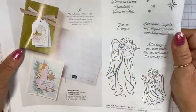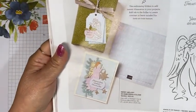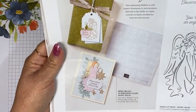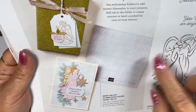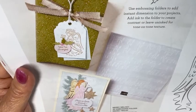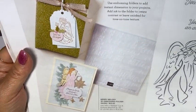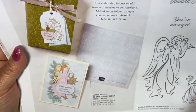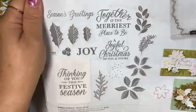You have a gorgeous angel set, Angels of Peace. And there's some fun samples. And then a really fun embossing folder there. It has the music notes. It's called Merry Melody, and it is a 3D embossing folder. So that's nice. That's something you could use all the time, not just at Christmas.